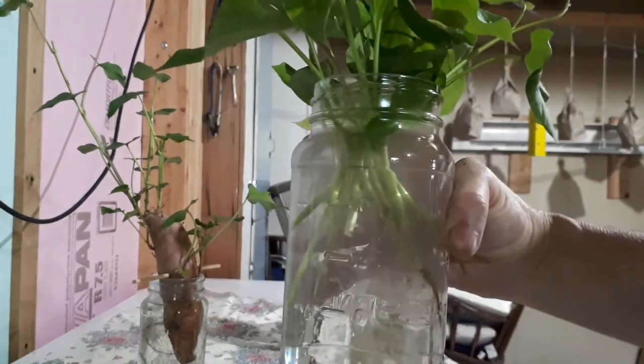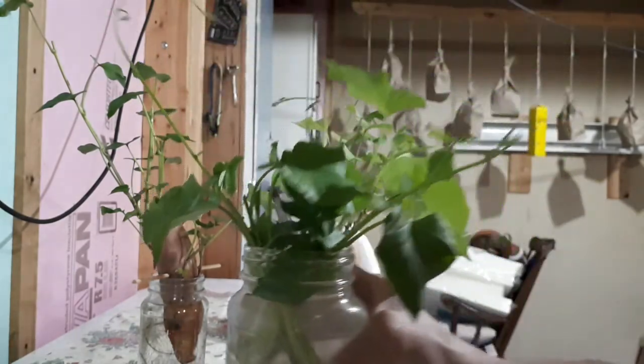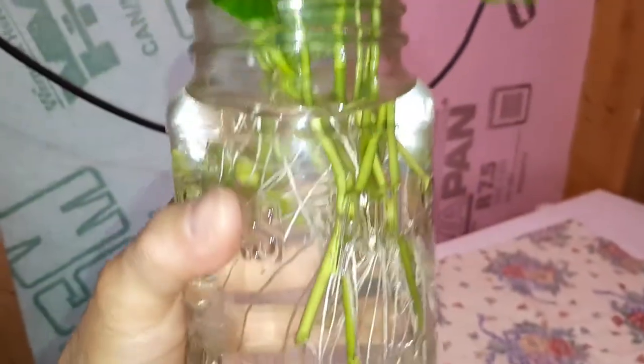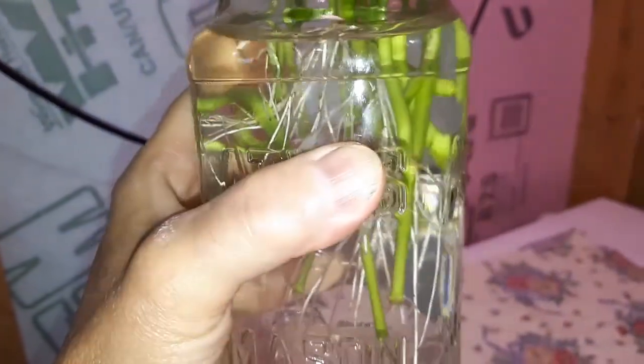Little slips I'll leave in water. They'll grow some roots and they'll be ready to plant. So one week later, these slips have already grown roots and they'll be ready to put in the ground.